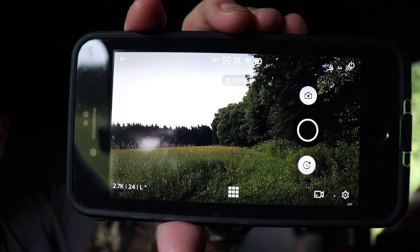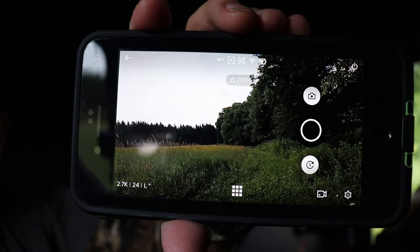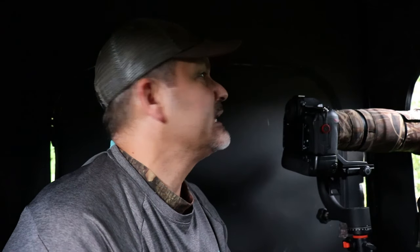I'm actually using my GoPro as a second set of eyes. I have it facing out behind me, looking out the back window of the blind, and I'm monitoring the activity on my phone, and it just allows me to see if anything's coming. It's a great little tool to use if you have a GoPro. I'd recommend trying it. Even if you're not in a blind and you're out in the woods sitting at a tree or something, you could put it behind you and monitor what's going on around you and prepare to get that great shot if something happens to come up.